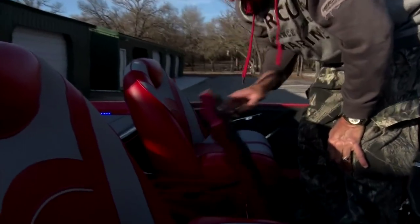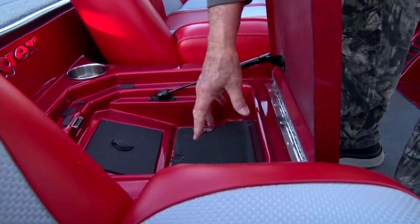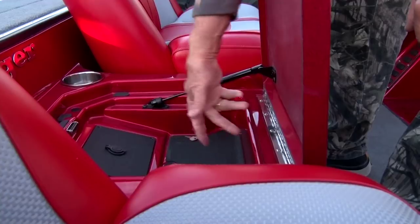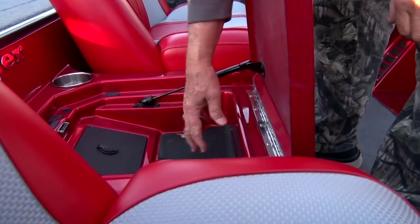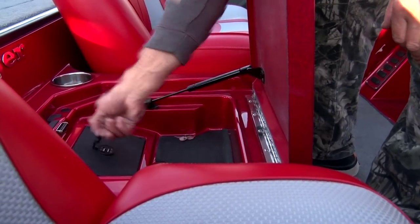This is a great little box right here. This is not a very large box, but I use this. I put my gloves in here, so if I get out there and it gets really, really cold, I've already got a pair of gloves. I'll put a couple, two or three hand towels in there, and usually a rope or two. I keep a small rope in this compartment right here. It's a pretty good sized compartment.